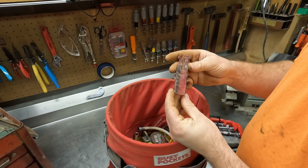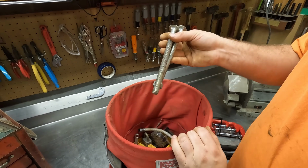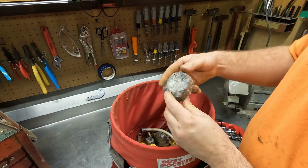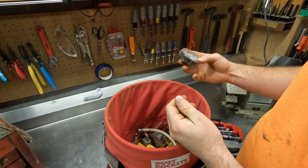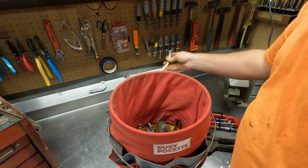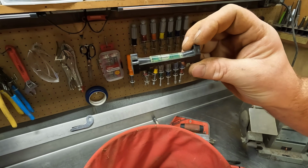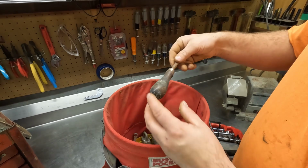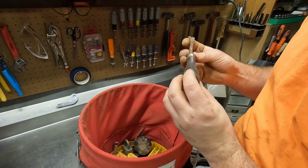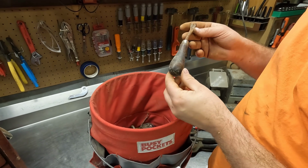Half of a screwdriver handle. That's a keeper. You can put that back together. 2 carriage bolts. Electrical tape. Some just faucet plumbing. String level. Got a tack puller. This could be interesting. The wood handle ones are interesting, but I don't know if it's branded. It is a nice wood handle though.